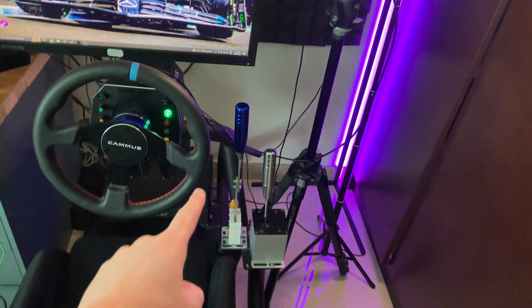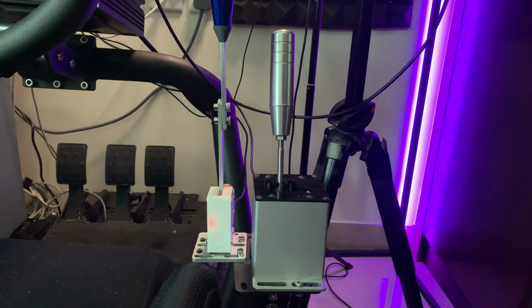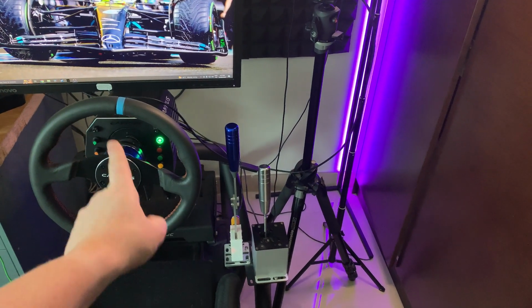Still the same AliExpress budget handbrake and budget shifter. They are still holding up, and they were $60 combined. That is what you call an absolute bargain. They are still going strong, and they're still working. I have no need to upgrade them. I mean, obviously, if money was no object, I'd upgrade them to something cool. But they're still going strong, and I still love them.